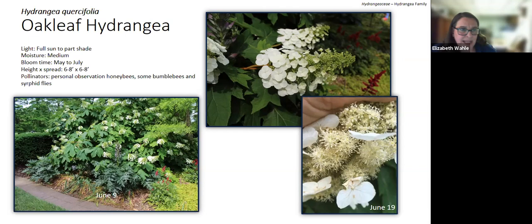This is another plant that I like to pull up my lawn chair and just watch all the pollinators that come to it. So honeybees, bumblebees, a lot of different kinds of flies that you really need to have a guidebook to try and figure out which ones all of them are coming to this.